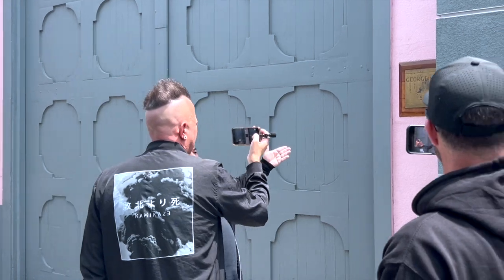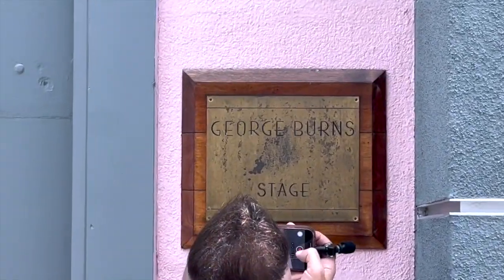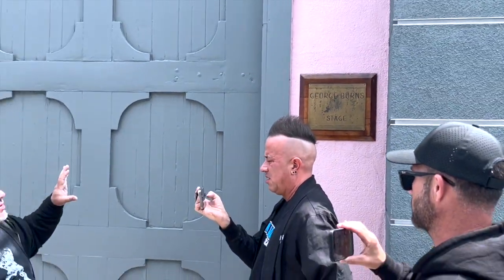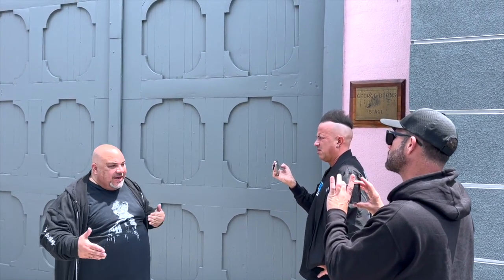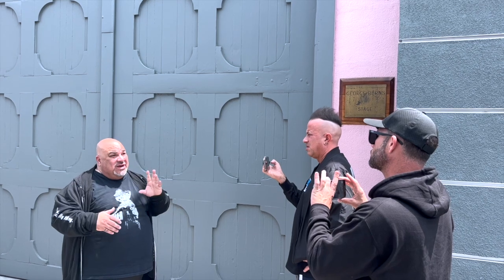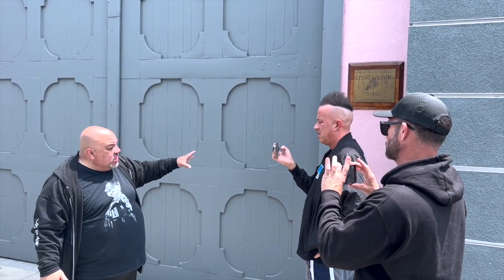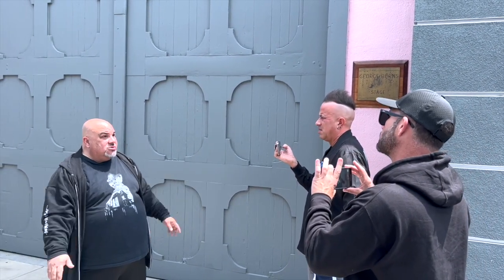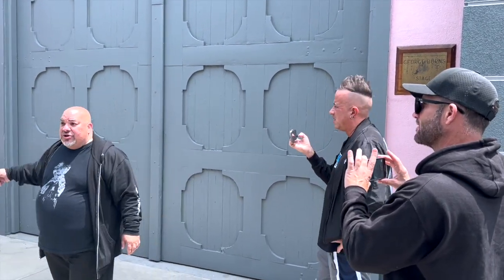Oh, wow. The George Burns stage. So this is where he did his Gracie Allen show, the George and Gracie show, right? Was that what it was called? Yeah. So he was here from the 50s until he retired, I think it was mid-90s, somewhere between 94 and 96. He had an office here, and they named the stage after him, and he never left until he retired. So George Burns called this place home too. Wow.